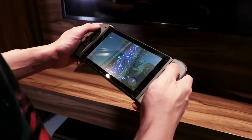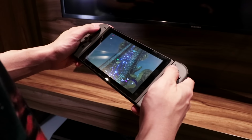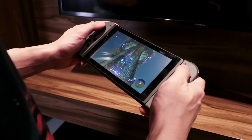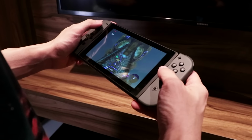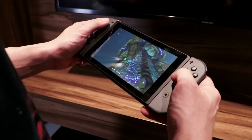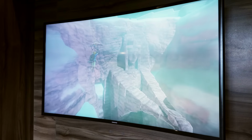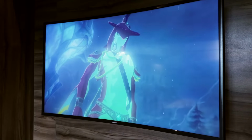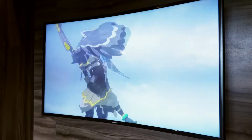Games run and look absolutely beautiful on the 6.2-inch 720p display when using the Switch undocked, and you can play on a 1080p screen when you dock the Switch as it boosts the GPU power accordingly and will be able to output 1080p natively just like the PS4 and Xbox One. However, it is unclear whether or not most games will run natively in 1080p or run at an upscaled 900p resolution such as Zelda Breath of the Wild.